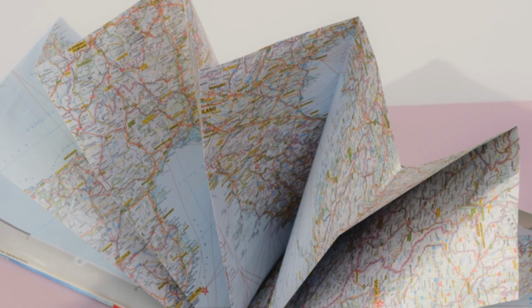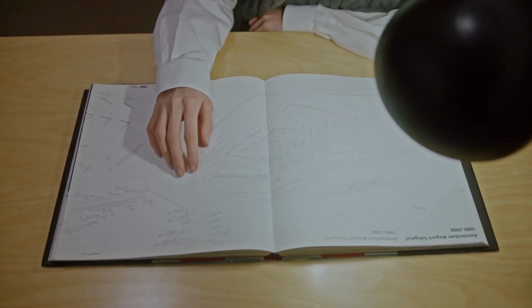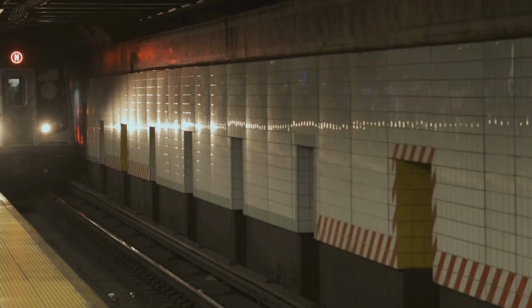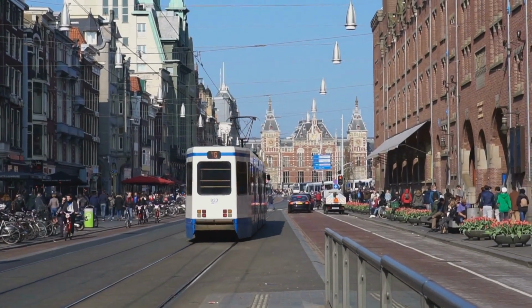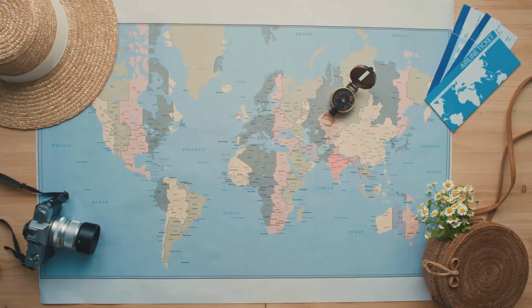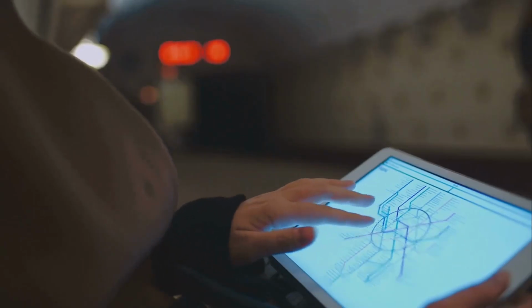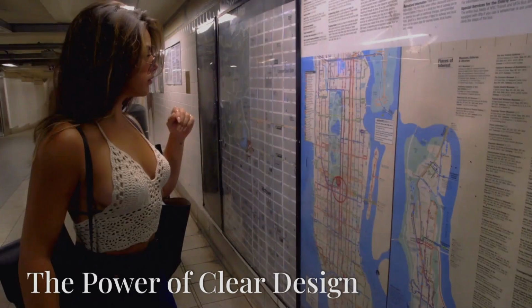A world of maps exploring diverse cities. Iconic Transit Maps takes us on a global journey. We encounter the intricate network of Tokyo's metro, the sprawling subway lines of New York City, and the elegant simplicity of the Amsterdam tram system. Each map offers a unique perspective on urban navigation. It's a reminder that even in our increasingly digital world, there's still a place for beautifully designed printed maps.